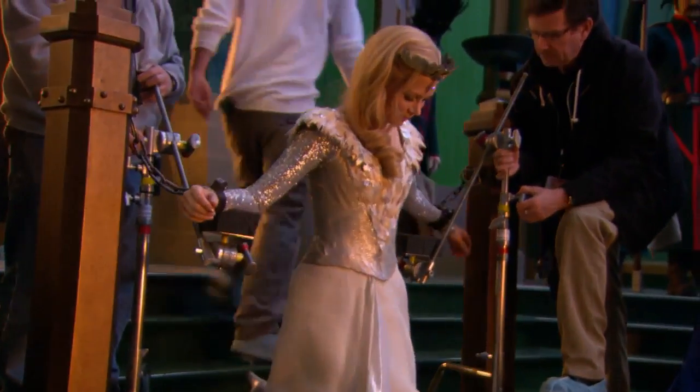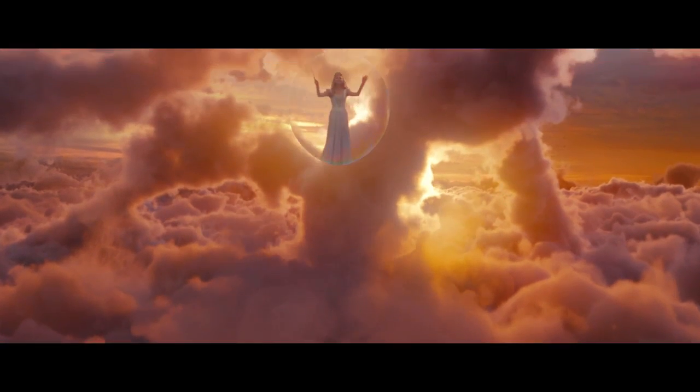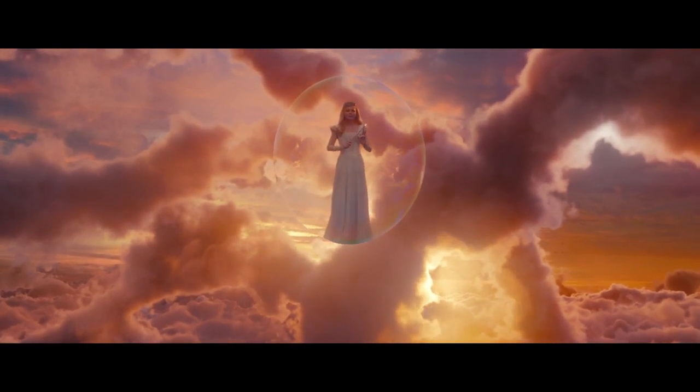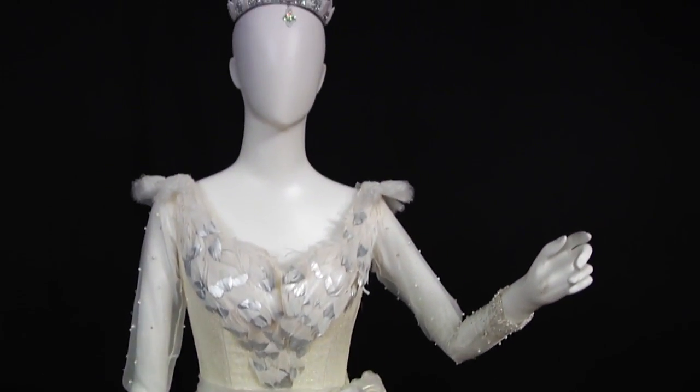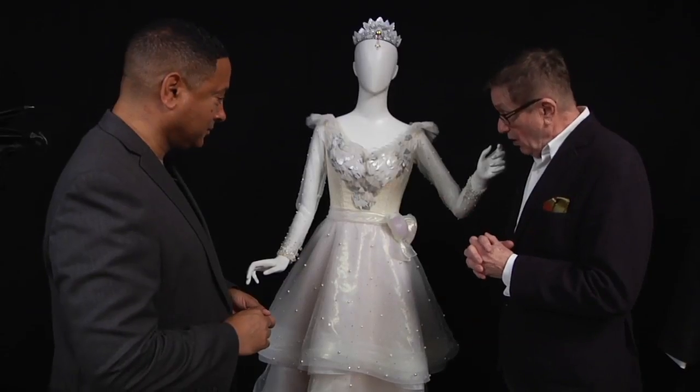This is Glinda the Good. She has a series of white or opalescent costumes. She arrives in a bubble. That was one of our inspirations. And this is multiple layers of tulle and opalescent sheer and silk satin that are all hand beaded.